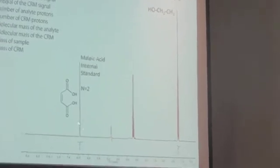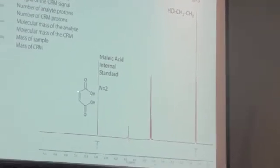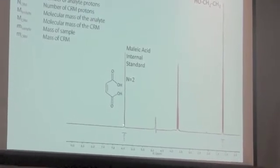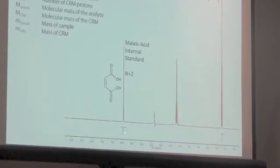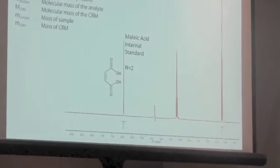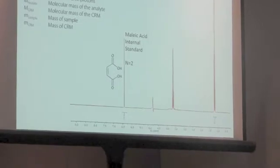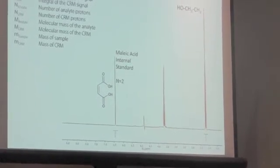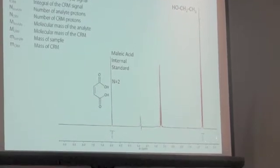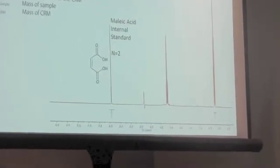And so what we do is, this is our internal standard. I know there's a hydrogen here and a hydrogen here, so there's two of them. So I can say, okay, the area under this peak is equal to 100, and so one hydrogen on that molecule is equal to 50. And then I go over to my ethanol peak, and I know this is the CH3, so there are 3 hydrogens in this peak, and it comes to 367, so I divide that by 3.